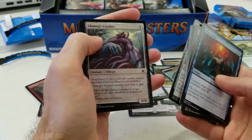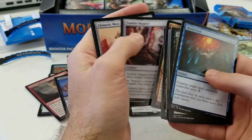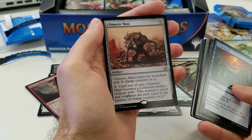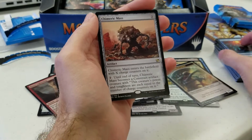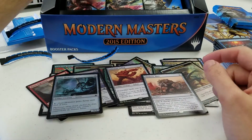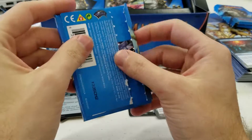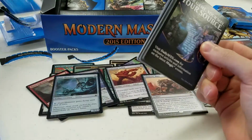Sphere of the Suns, Ulamog's Crusher, Golgari Rot Farm, Vengeful Rebirth, Tumble Magnet, Chimeric Mass. Weird card. I use that in my Sidisi deck because it's a 0-drop that you can make a massive creature. You need that when you're ad nauseaming because it counts for 0 against your life total.